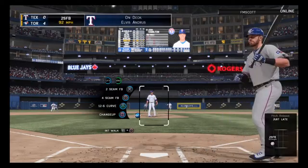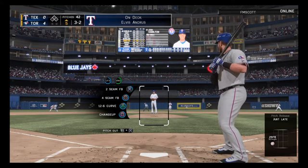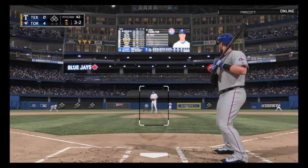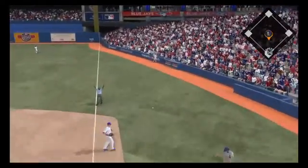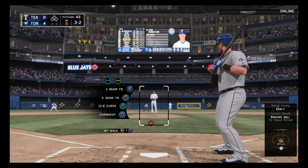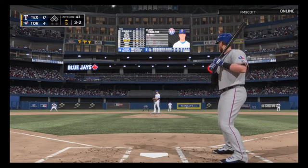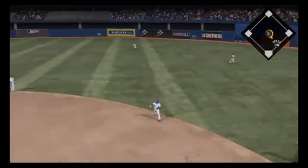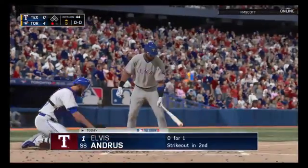And they're working the outer half here, but that one's wide for ball 3. Out in front of that one, may have been looking fastball. Good job just to make contact. Bounce to the right into the loaded up infield. Travis fields it cleanly, and the 5th inning will start with a ground out, 1 away.